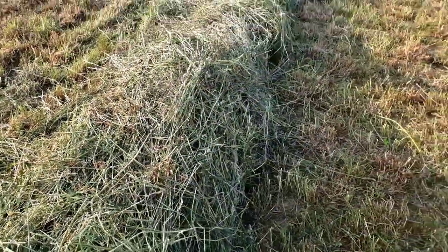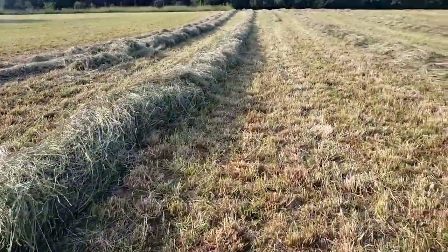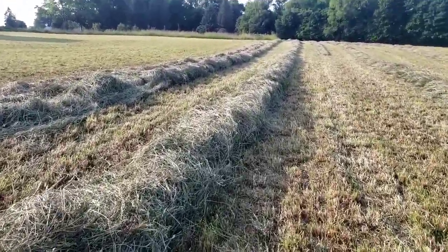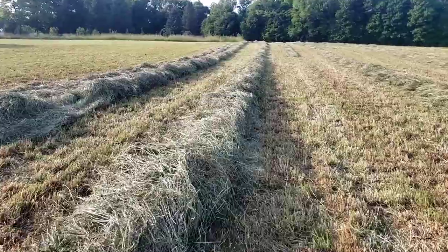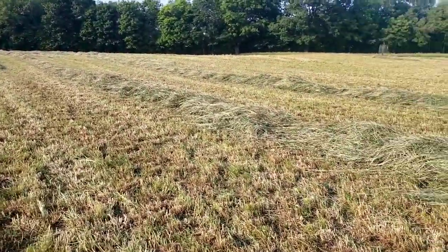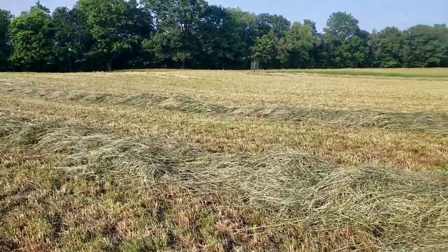I always try to pull those out whenever I can. It's a pretty weedless field overall. That's always nice. And with first cutting, you don't have any of those noxious weeds that happen late in the season with third cutting.